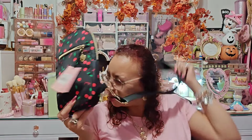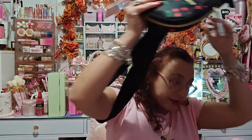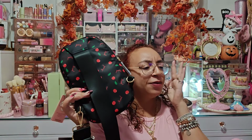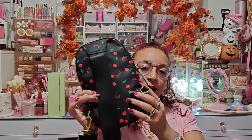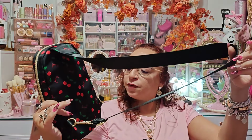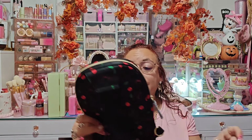Like I said, it's like the ones that you can wear in the front. It's a sling bag like that. And you can wear it however you want. That's how I would wear it. So this is called the Cherry Black Multi Nylon Pylon Sling. And I think depending on if you're right-handed or left-handed, maybe that's why they have the hook here. So you can unhook it there and put it there, I guess is the reason for that. Whichever side you want to sling it on, I guess.